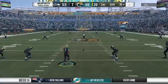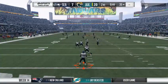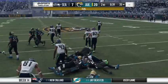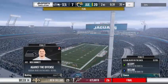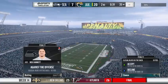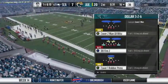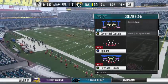Here's Myers now to kick it away. This will be taken in at the 1. And he gets it to the 30-yard line, but the football's not going to stay there. There's a penalty marker down. So that will push him back. And now we know why he had a little extra space to run, don't we? An illegal block in the back, that penalty will move them back.